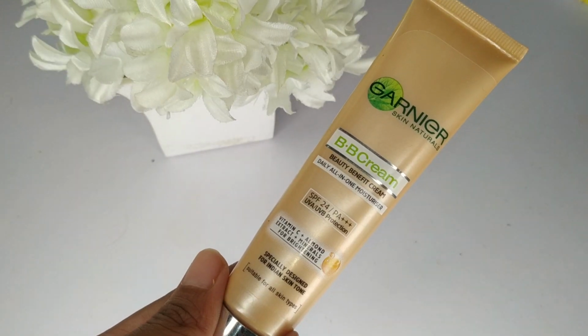So the first BB cream that I am going to talk about is the Garnier BB Cream, and this is something that I used this year. This Garnier BB Cream has been around since forever and I have never actually used this, and this is the year that I wanted to get a BB cream, and since the Garnier has been there for ages, I wanted to try this out. So this BB cream retails for about 165 rupees and it has 30 grams of product. It's a good sized BB cream, I feel like, and the price is also very low.